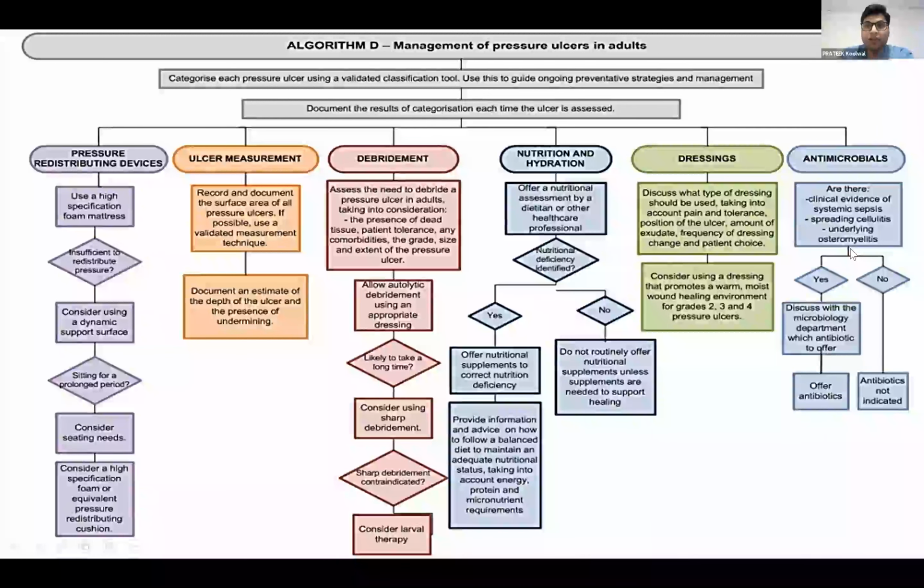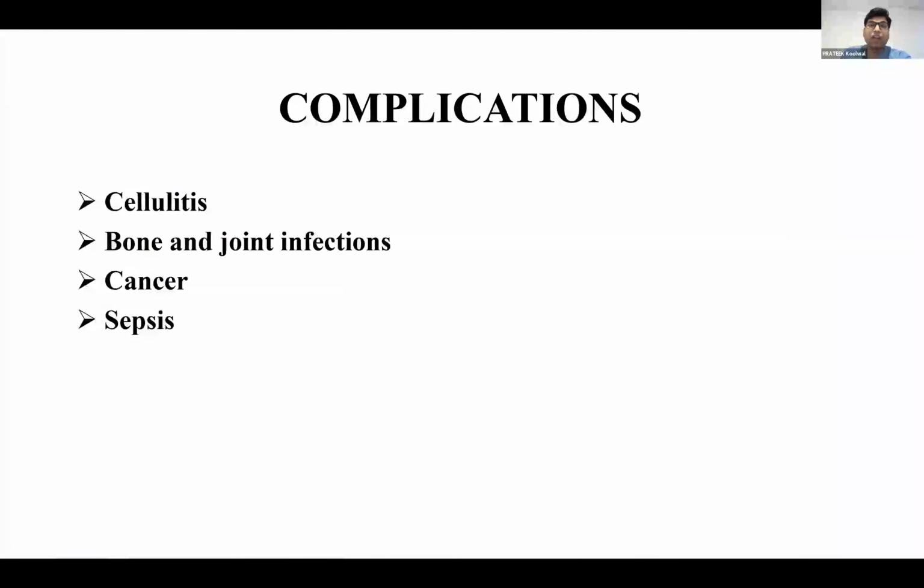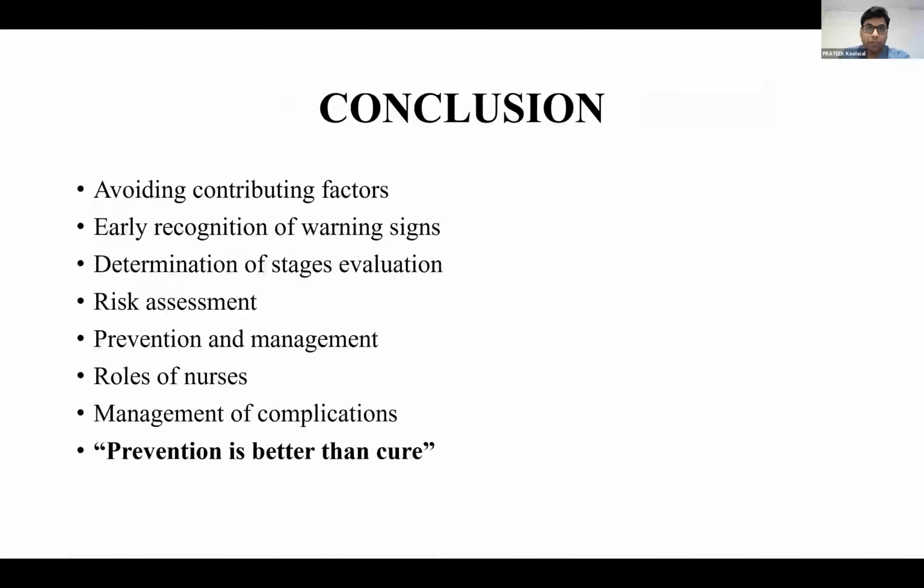Antimicrobials are needed if the patient has deep tissue infection or osteomyelitis of bone. The complications we can see are cellulitis and bone and joint infection. At last, I conclude that avoiding contributing factors is the most important. You should know beforehand which patient is prone to ulcer formation. Early recognition of warning signs, stage evaluation, risk assessment, prevention and management. The role of nurses is most important. Prevention is better than cure.